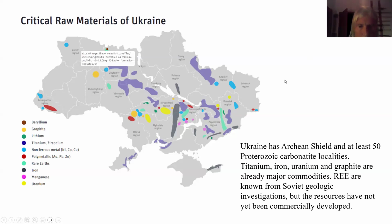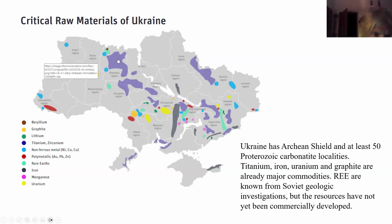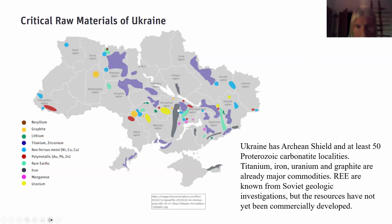Well, what is really important about Ukraine is that Ukraine does have Archean shield, and it does have all these mine zones, but what else does it have or doesn't have? It's not covered with glaciers. It doesn't have permafrost. It's a relatively mild climate, especially down here on the Black Sea coast. And a drawback is the very, very thick, rich soil. The thick, rich soil makes it, of course, a tremendous agricultural location. There's many people who are not interested in having mining resources developed any further in Ukraine because they don't want the agricultural soils damaged or taken out of production. And there's a point to that.